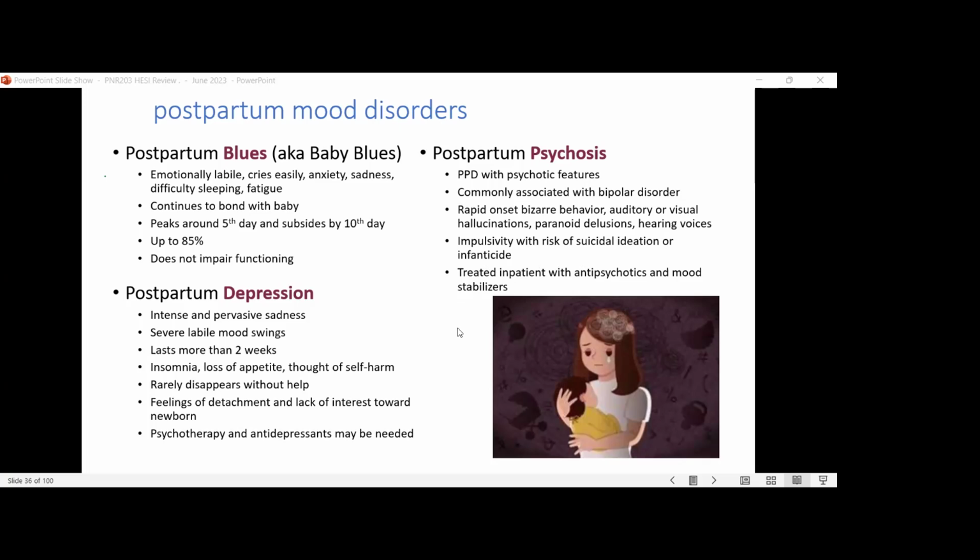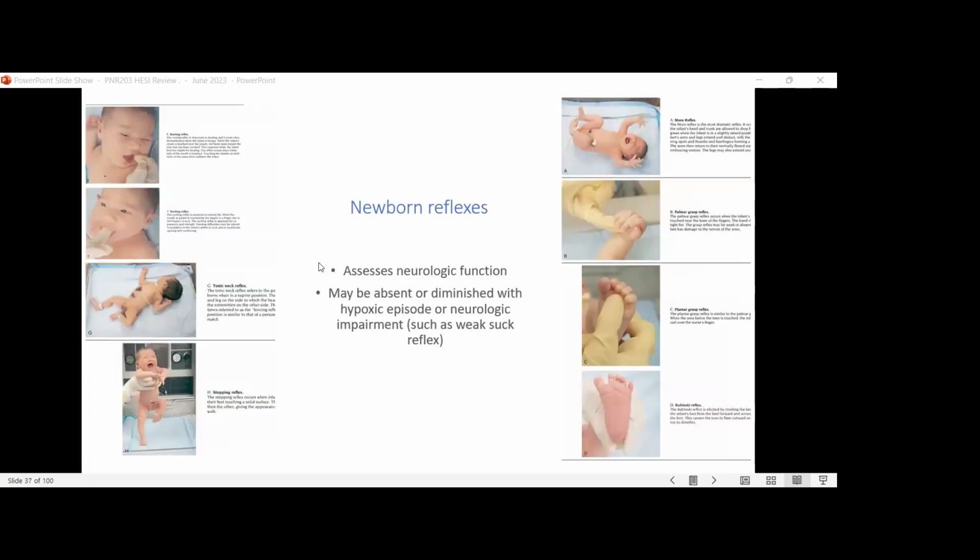So this kind of patient would be under a psychiatrist. They would have antipsychotics and mood stabilizers. Okay. All right. Usually in HESI, you don't see too much. I'll look on my review list here to see if they do it.